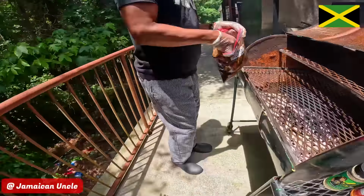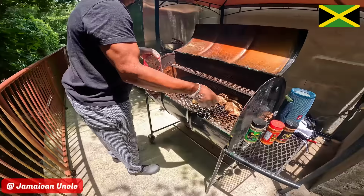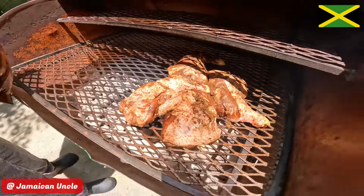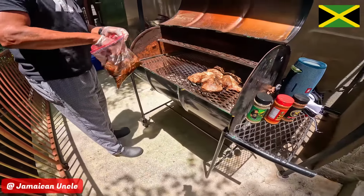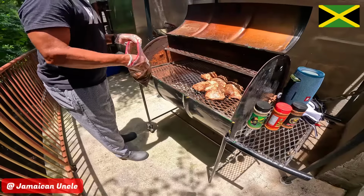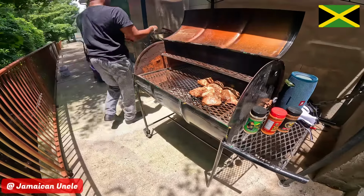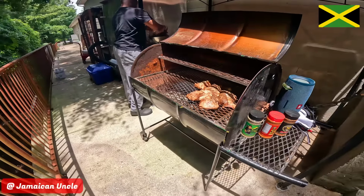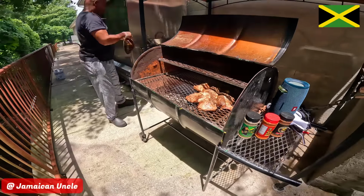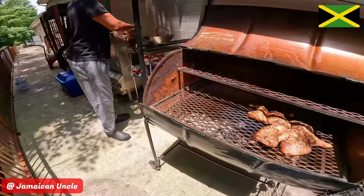And this is a grill from scratch. Everything I did right here. You see, look, you see the jerk sauce on it? You see it brown and pretty? Real jerk sauce, that. It's got everything in it, all the seasonings you can think of. And I know he touched one little bit of pimento in it too. Pimento gives a nice flavor.